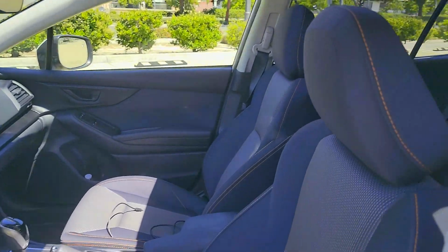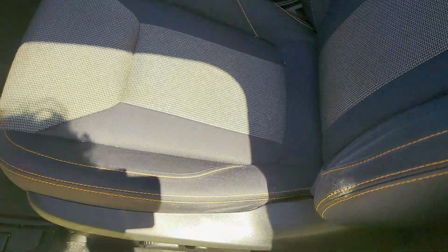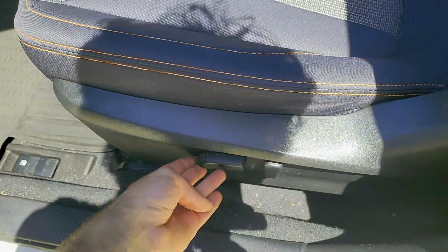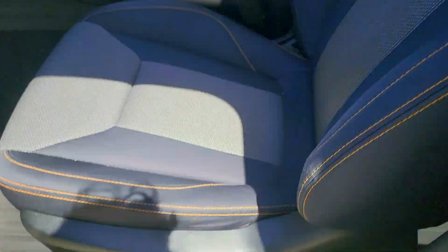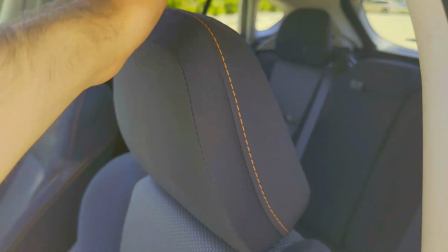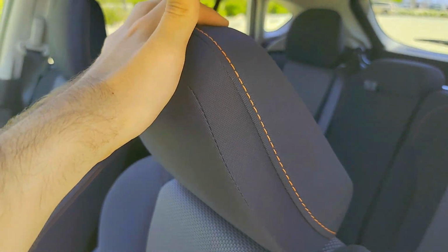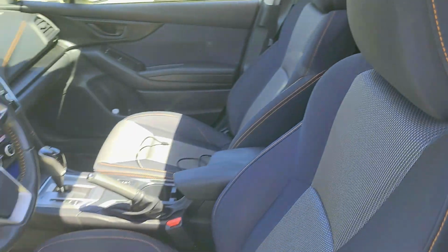Making our way to the back seat, I would like to note these seats. They are 6-way adjustable. Forward, backward, height, up, down, recline. There is no lumbar support, but you do get ratcheting headrests, which newer models don't have. So when I drive it, I like to have it on this 3rd click, but it's only for the front headrest that you're able to ratchet, and you do have height adjustable seat belts.